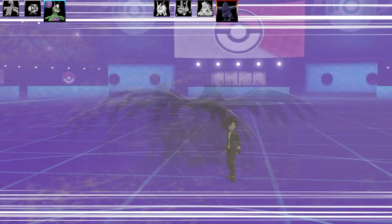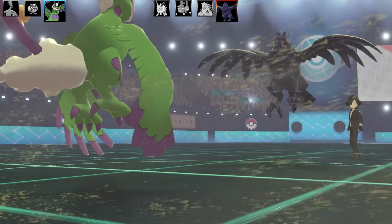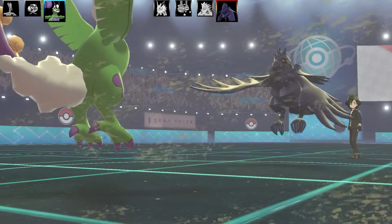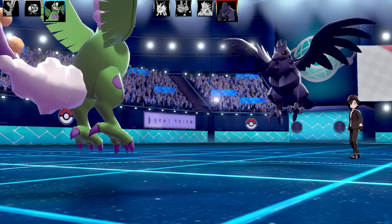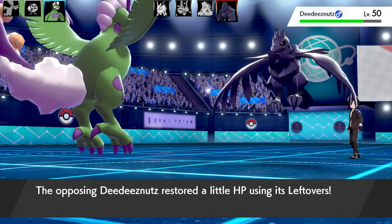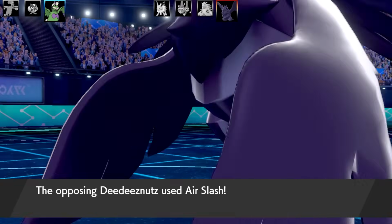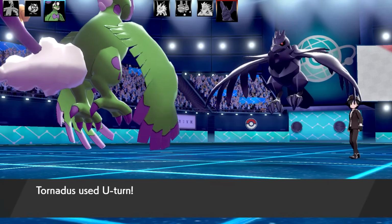Now Corviknight is going to go for Agility, so another Pokemon with Agility. Okay, fair enough, that's cool. It's going to be very, very speedy now. So finally the Sandstorm is going to subside. Assuming that Corviknight is going to outspeed me in the next turn, except it's a really slow sort of set there. It's going to have Leftovers, and now it's going to go for Air Slash, so it is a special set. Air Slash actually does reasonable damage to Tornadus.